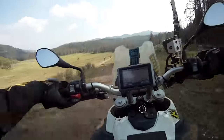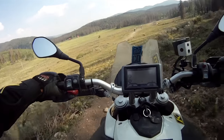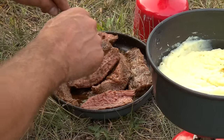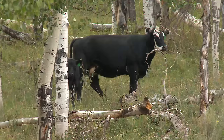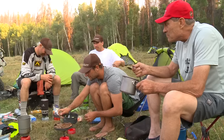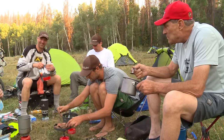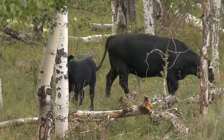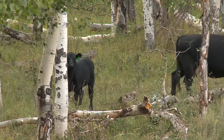Tonight we rolled into this campsite here on the meadow looking over a valley, and we started cooking dinner. We were actually lucky enough to have some steaks, and it was ironic that a bunch of cows came down through behind while we're sitting there cooking our steaks. They looked at us and just kept passing through. It's kind of funny, a few of the different BDRs that we've been on, we've had cows show up while we're eating dinner, and it's always funny.